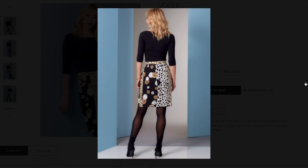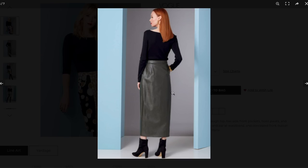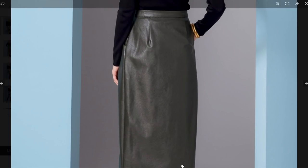The back is pretty simple. I also think it's hard to see with this fabric because there's so many different pieces, but I think this is just a center back seam and none of these other things are seams. I'm not entirely sure. We'll look at the line drawings, obviously. Oh, see, there's not even a center back seam. So that was just the fabric.